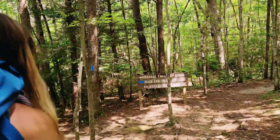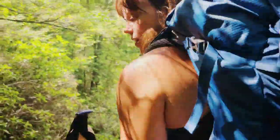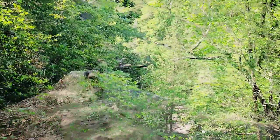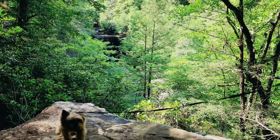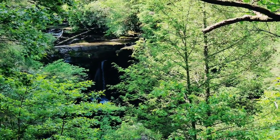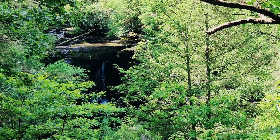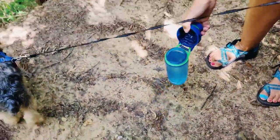No access in the gorge. Hang on. You can go down. We don't know what this trail goes to. Dead ends, and we know it doesn't go to the water, but we're going down. Savage Falls. We'll come back to it on our way around on the south rim. You can lead a horse to water, but you can't make him drink.